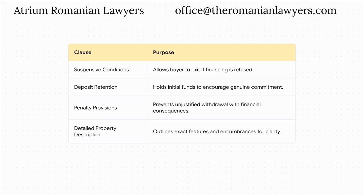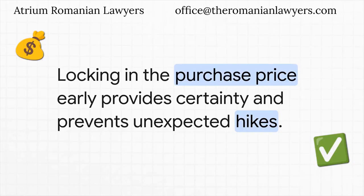Then you have penalty provisions, which are so important. They work both ways, basically making sure neither you nor the seller can just walk away without a very good reason or some financial consequences. And of course, the detailed property description ensures there are no surprises. You know exactly what you're buying, down to any debts or legal issues tied to the property. It's all about transparency. And here's a big one for your financial stability: the price. A preliminary agreement locks in the purchase price right at the start. That means the seller can't suddenly decide they want more money a month later. This gives you absolute certainty, which is just critical when you're planning your budget and finalizing your mortgage.